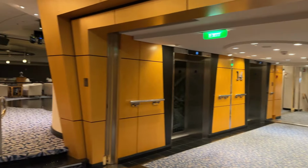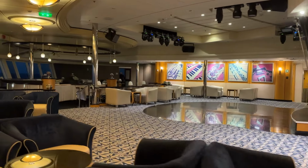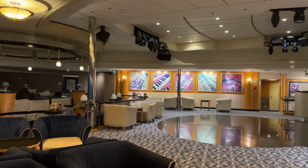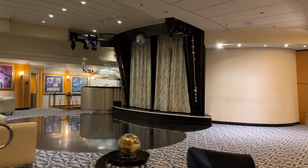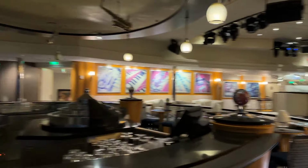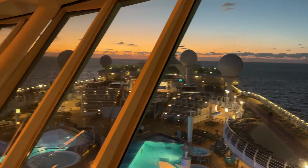Have some food and drinks, little snacks. And here you have the dance area. This really had silent disco last night. And of course, you have a bar. But I still can't get over this gorgeous view. Amazing.